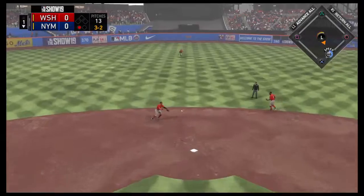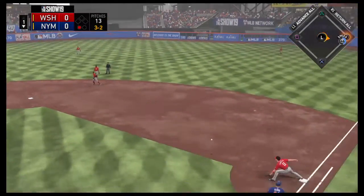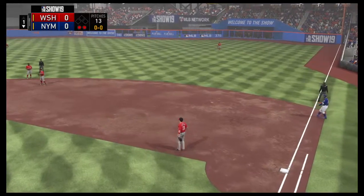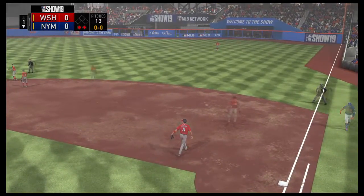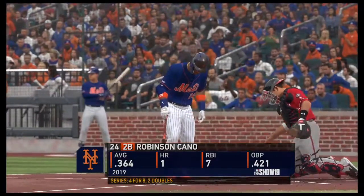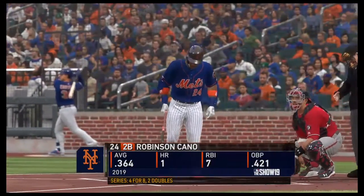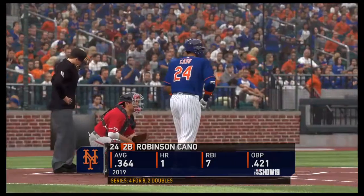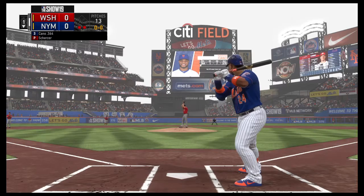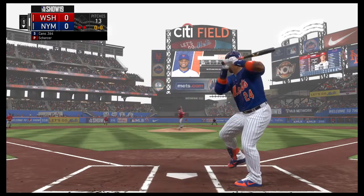Hit back up the middle. Defoe loves it. On to first, and Scherzer's on a roll now, 2 away. Stepping up to the plate, Robinson Cano. First cuts for him here with the bases open and 2 away. Scherzer gets the sign. First pitch on the way.